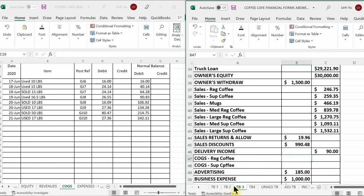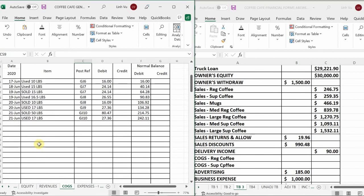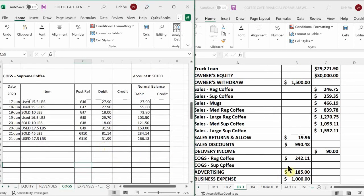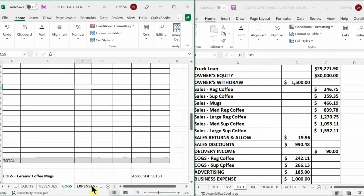Okay, these are all debits. So in this case, what was my account balance in my cost of goods sold for the regular coffee? $242.11. Okay. What about the supreme coffee? $266.13. Good. And that is it for that one right there.